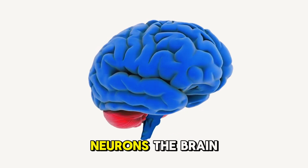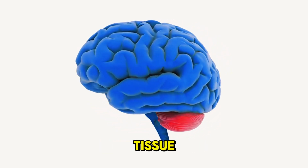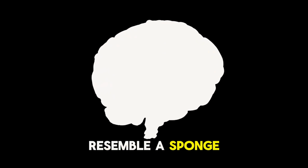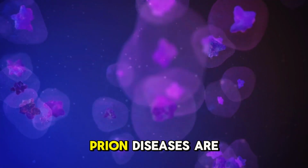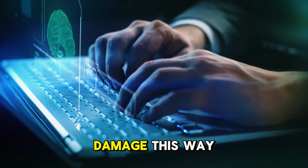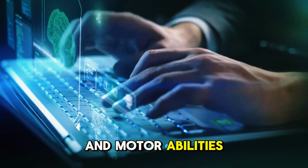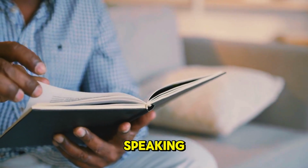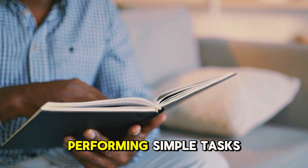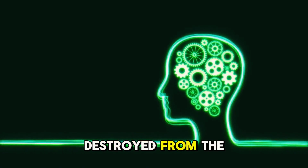This attack on neurons, the brain cells, leads to the formation of holes in the brain tissue, which starts to resemble a sponge. For this reason, prion diseases are called spongiform diseases. With the brain damaged this way, people begin to lose their cognitive and motor abilities. They may have trouble walking, speaking, thinking, and even performing simple tasks like eating or dressing. All this happens because the brain is literally being destroyed from the inside.